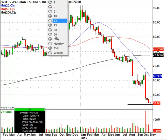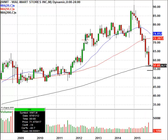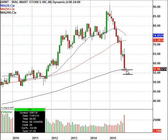Now, if we take a look at a monthly chart, what you're going to see here is that I have two lines drawn in. One is around this $57 level, which happens to be the 200-month moving average. And then I have this line around the $54 level. So as soon as Walmart trades inside these lines, I think traders can look to get long the stock. And what you're going to do is put a stop loss below the low here, which is around 54 bucks. Use a weekly chart close. That should do the trick. But this is where the stock should get a little bit of a bounce.